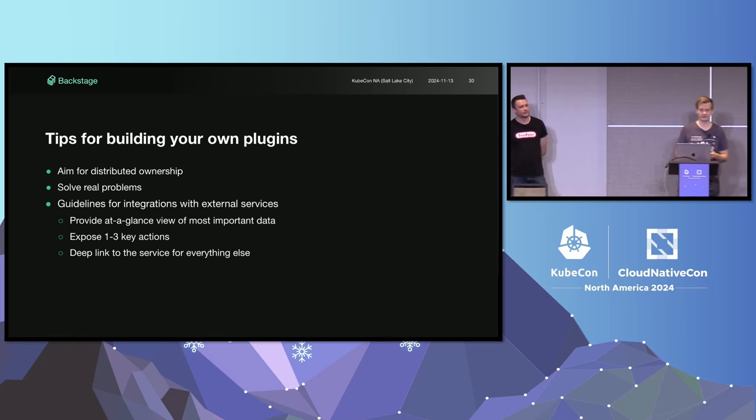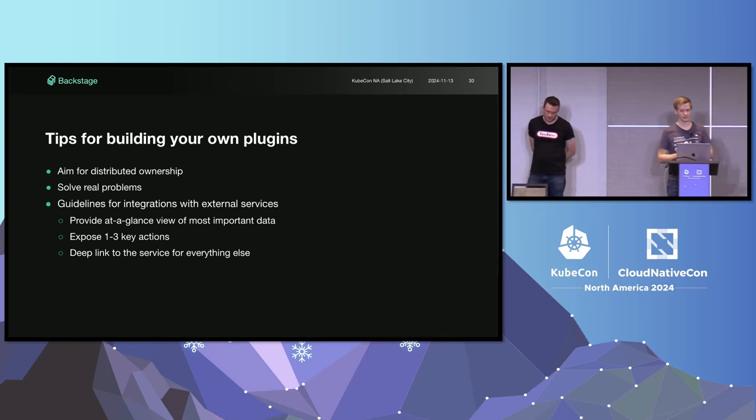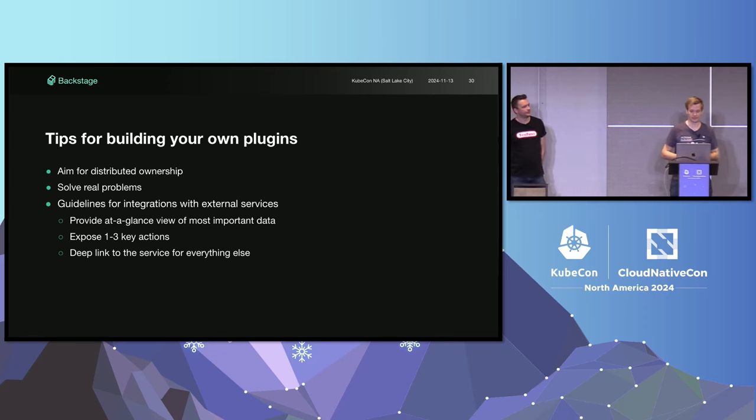But regardless of the path you're taking, if you're looking to build your own plugins, I want to highlight a few things that we found to be important. So the first is distributed ownership is key if you want to keep growing. Aim to have plugin ownership lie within the team that is responsible for each part of your engineering platform. A good strategy for that is to go out and really help these teams build plugins that get started directly. Also, be a bit careful with building too many toy projects. Make sure that you really are solving problems for your engineers.